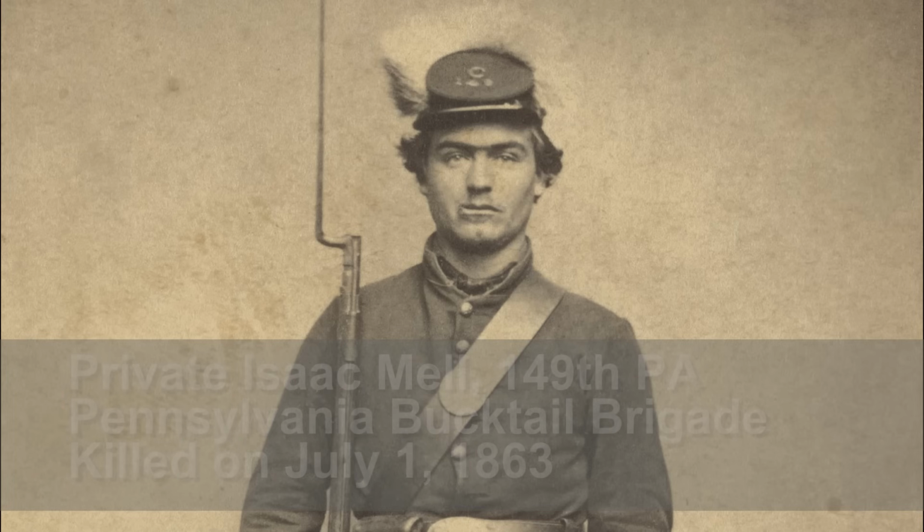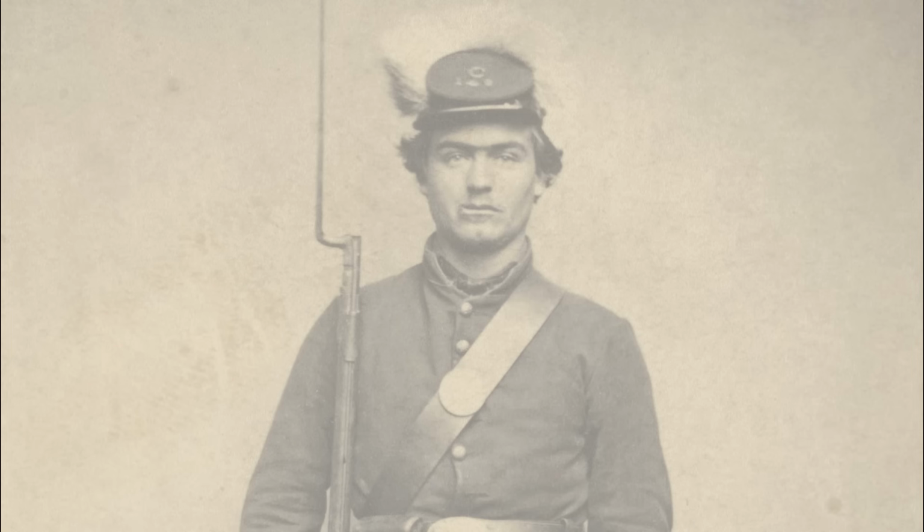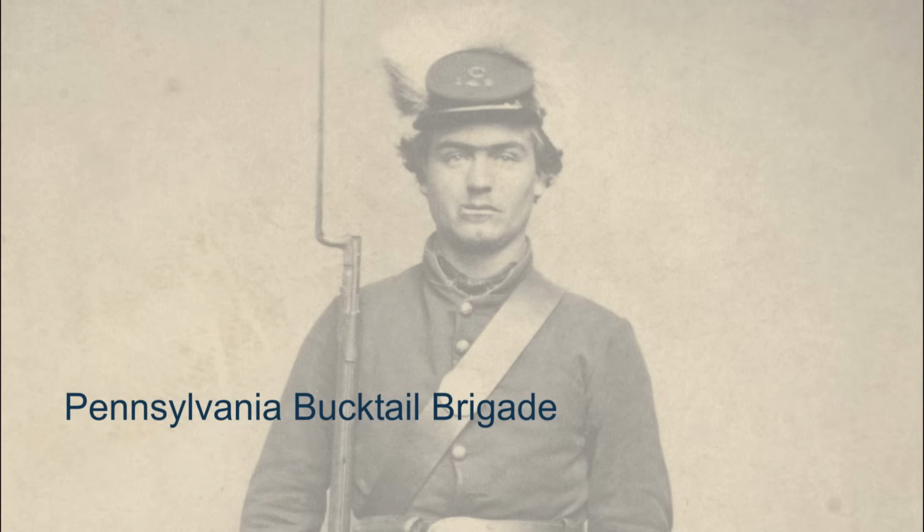The 149th Pennsylvania in the Pennsylvania Bucktail Brigade went into action that morning with 450 men. Over the course of the battle, 336 became casualties, a casualty rate of 75%, the great majority of which were sustained in the actions on day one. The Pennsylvania Bucktail Brigade as a whole lost 2 out of every 3 men during the battle, the great majority of them on July 1st.